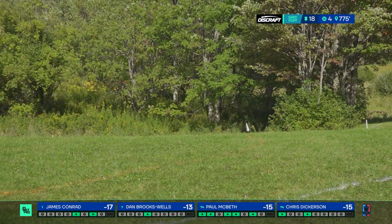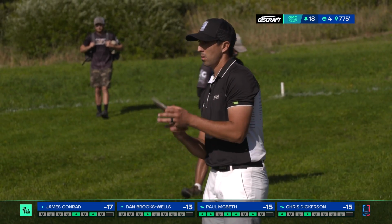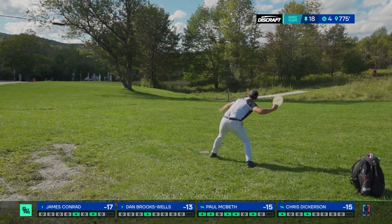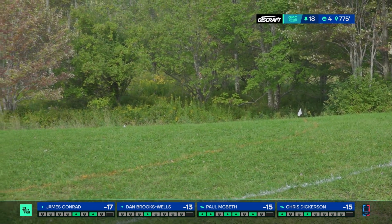There's no doubt, I promise you, he will not be running that putt. Yep, exactly. You might even throw a side arm from 60 feet just to the pin. Conrad with a good approach. It'll be a long putt for birdie left. I mean, for par, excuse me. He's out of bounds. Nope. Green and blue.